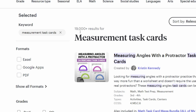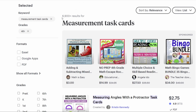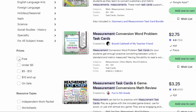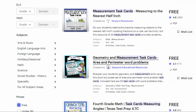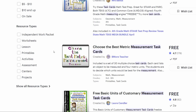So you see we went from 19,000 plus to, if I click fourth grade, a lot less to go through there. Now again, I can go down here and click that free button. It will minimize that even a little bit more for us, which is amazing. This is where I'll scroll down and look to see what we've got. I'll look at different free ones, all sorts of things.